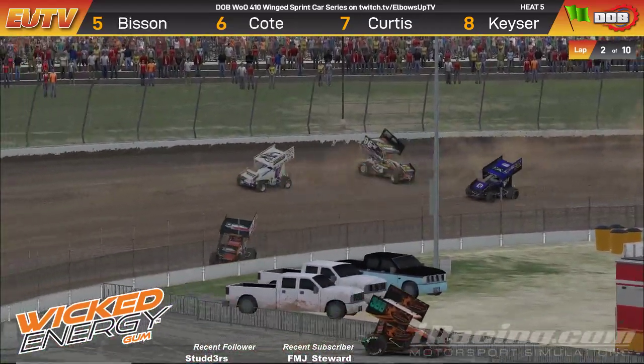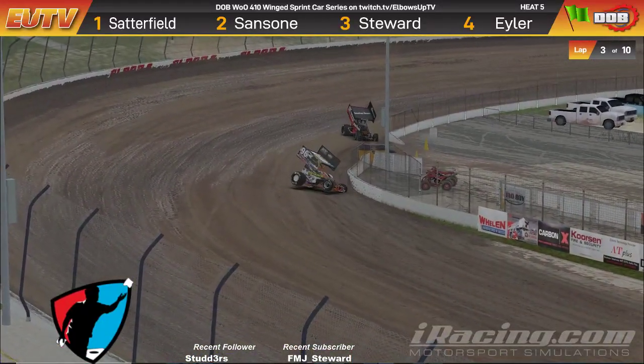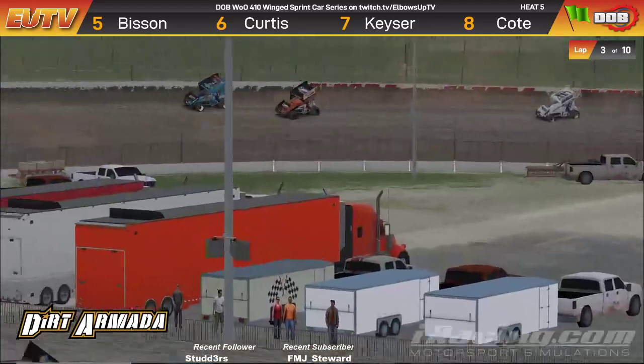Chad Coate in fourth, but he finds the fence. That's going to allow Braden Eiler around to the inside. Upside down goes Coate. Big damage on the 037. That's Zach Kaiser. So both of those cars off the track. We are going to stay green.